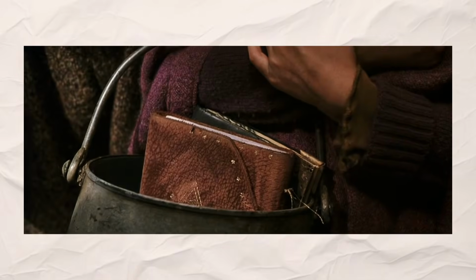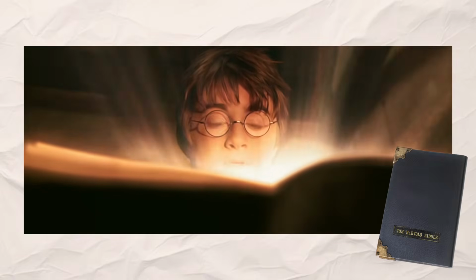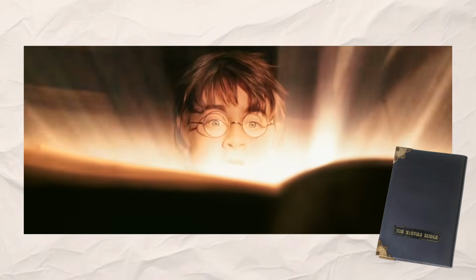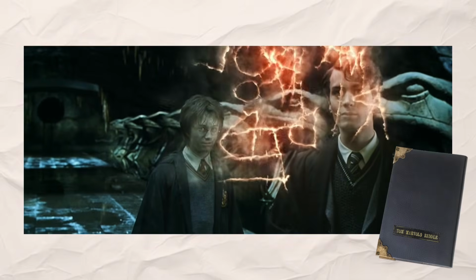First, Tom Riddle's diary, a prototype Horcrux that functioned as a two-way channel between the present and a preserved memory of Voldemort. It drains the writer's life force to strengthen the fragment inside it. In theory, if left unchecked, it could fully rebuild a physical body for the memory.